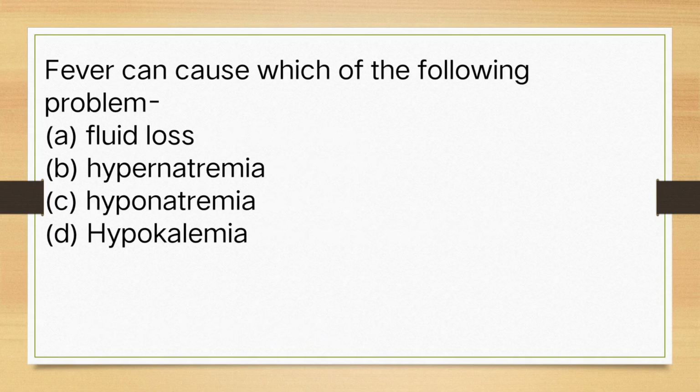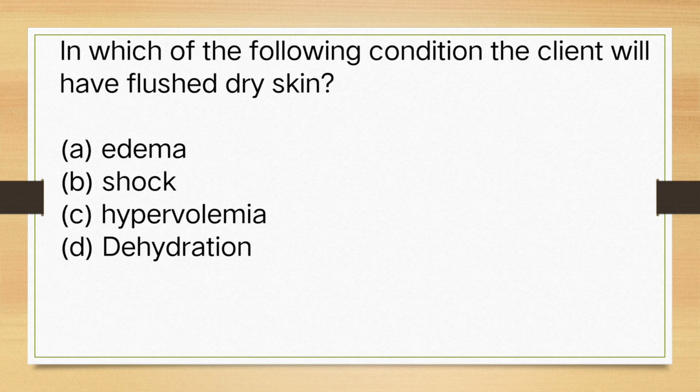Next, fever can cause which of the following problems? Fluid loss, hypernatremia, hyponatremia, hypokalemia. And the answer is fluid loss. In which of the following conditions will the client have flushed dry skin? Edema, shock, hypervolemia and dehydration. And the answer is dehydration.